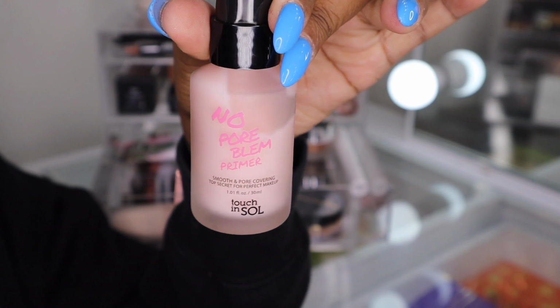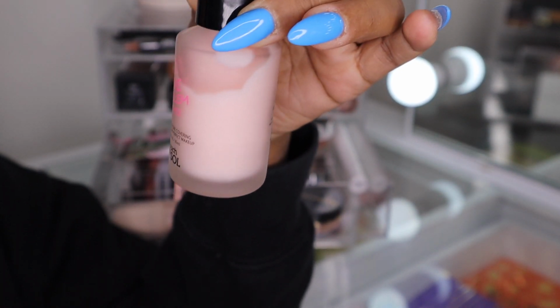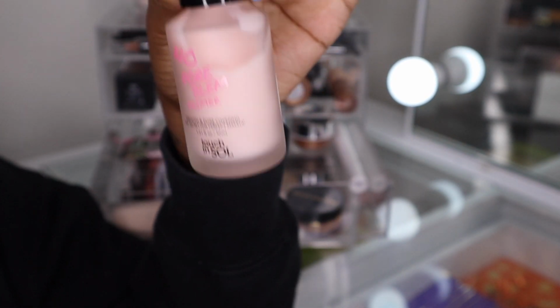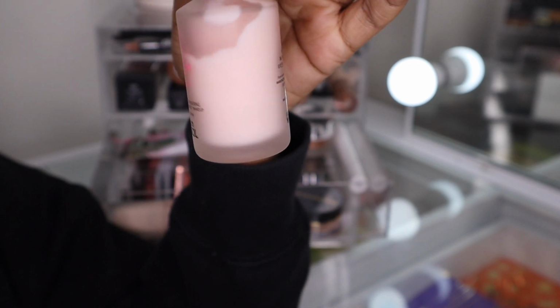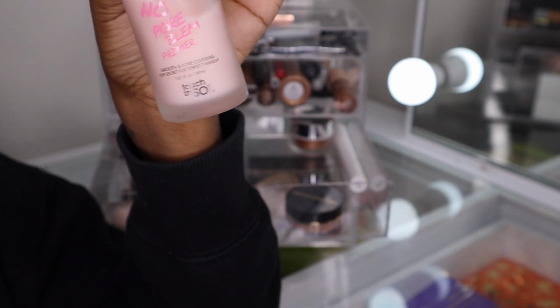Then I have the Touch in Sol No Problem, right? I said that so wrong. The Touch in Sol No Problem Primer. I have been loving this primer. It is so good. It's probably about to be one of my favorite primers, so I'm definitely going to keep this in here for February.